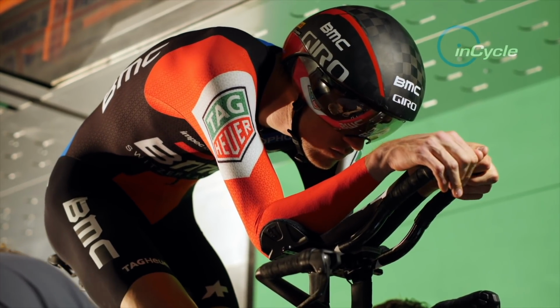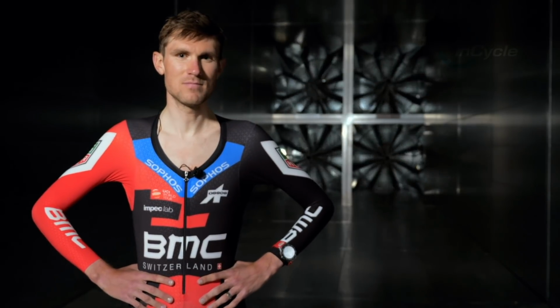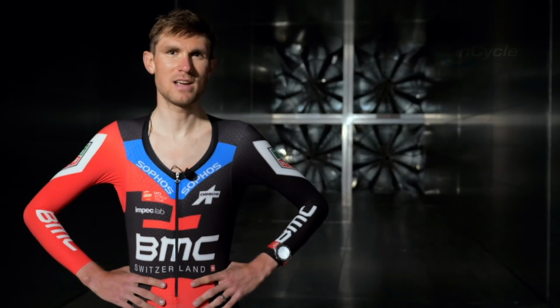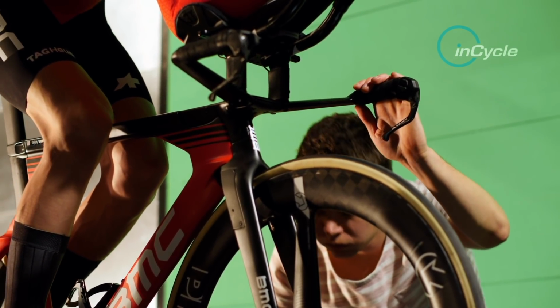If we find out that we're already on the fastest thing, then that's a good mental boost to know that we're as good as we can be. And if we can actually find a gain, then it's a mental boost just to know that we're getting quicker.